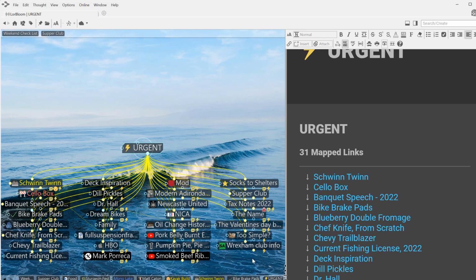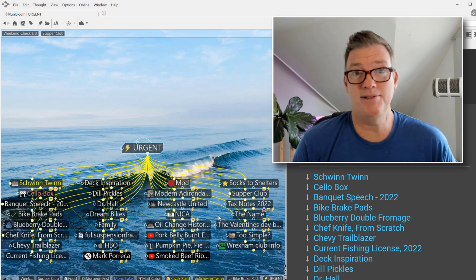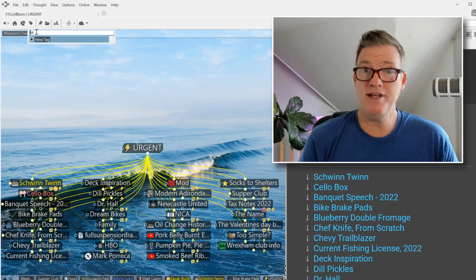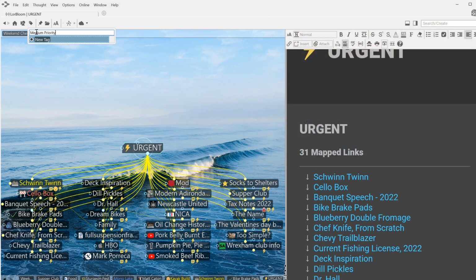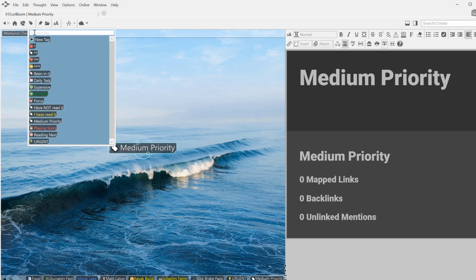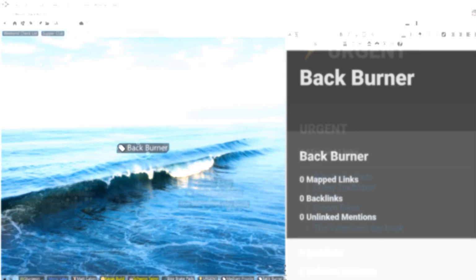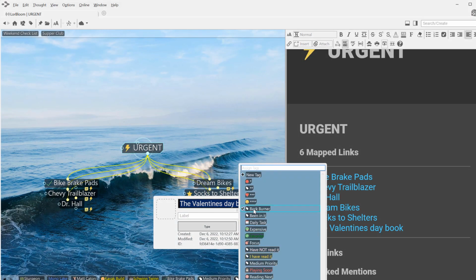Notice that I have over 30 urgent thoughts in this brain. That's a bit overwhelming. They can't all be top urgent action items. I'll never get them all done. A good friend of mine once told me that if everything is emphasized, nothing is emphasized. I'm going to review my urgent thoughts and further classify them into some different categories. How about adding medium priority and back burner tags? I can always rename these tag categories at a later date or add more classifications later if necessary.